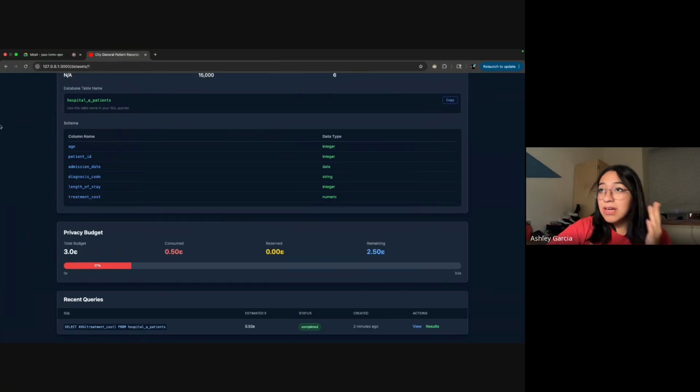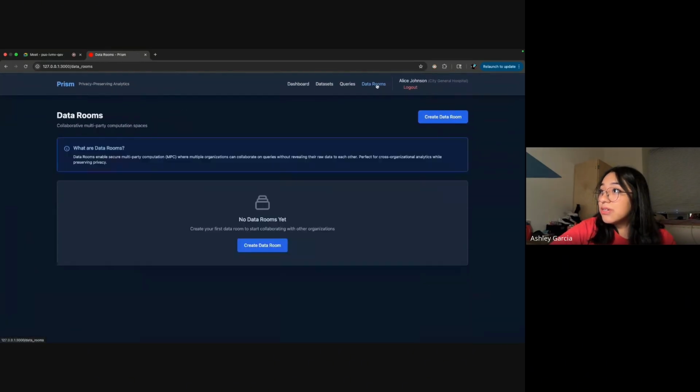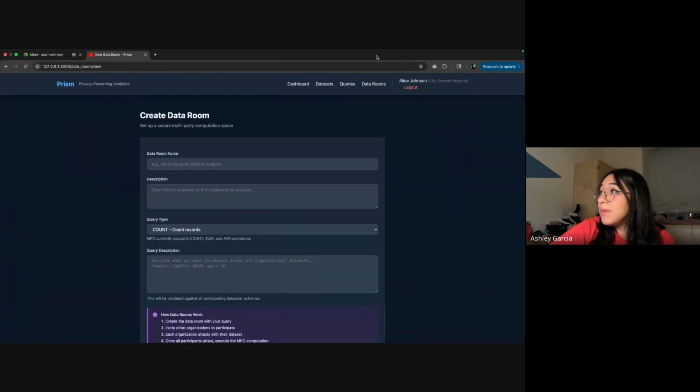And this is where MPC, or multi-party computation, comes in. I'm going to show you how that works. I'm going to go into data rooms, which is a space where organizations can jointly execute a query. I'm going to make a data room as Alice.